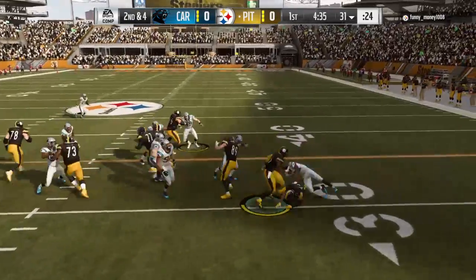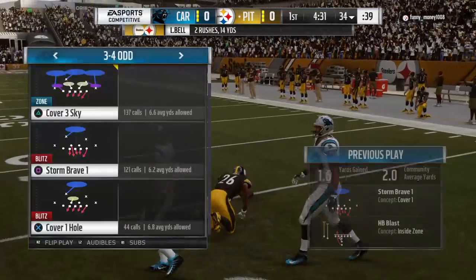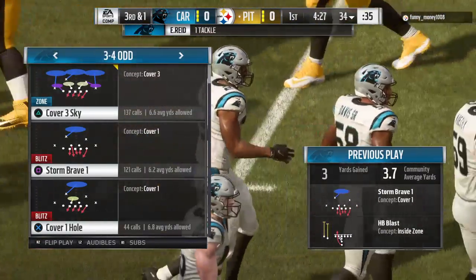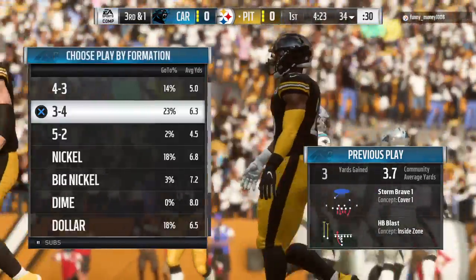On second down, it's Bell. It was Eric Reed in on the stop. And that's one of the reasons you like to blitz even on rundowns. It confuses the blocking assignments. It doesn't allow those offensive linemen to get up to the second level.